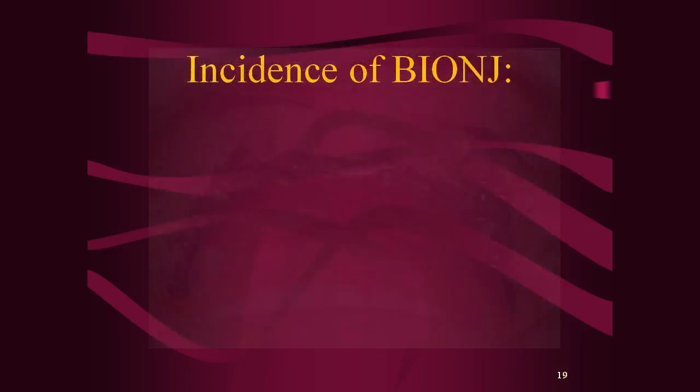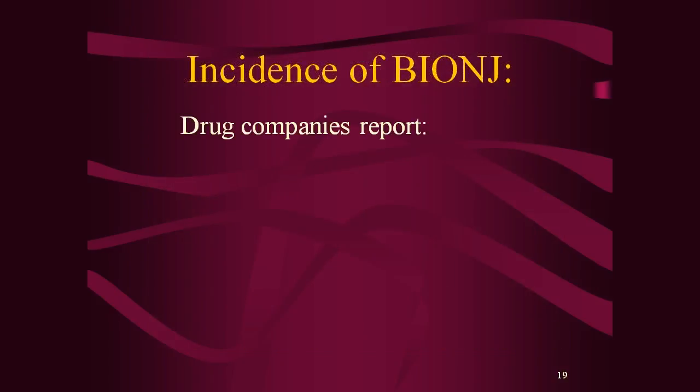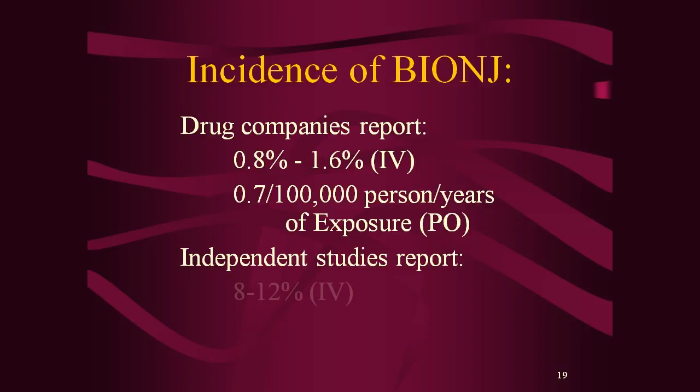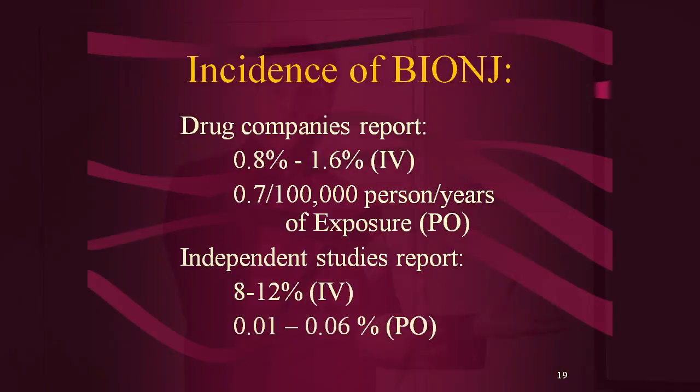So the drug companies will report about a 1%, about 1.5% incidence of getting bisphosphonate-induced osteonecrosis of the jaw with the IV form. That's what they'll report. Independent studies have shown that it's a lot higher than that, and I certainly have seen a number of patients who have been on these medications who do come in with exposed bone. Not all of them are super severe. Some of them are just small little areas, which is fine.